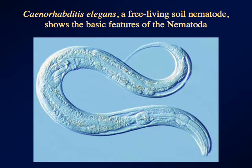I'll leave you for the moment with a picture of the best-known nematode, one that's found in soil called Caenorhabditis elegans, where you can see the basic features. And we'll talk about these on the next presentation.